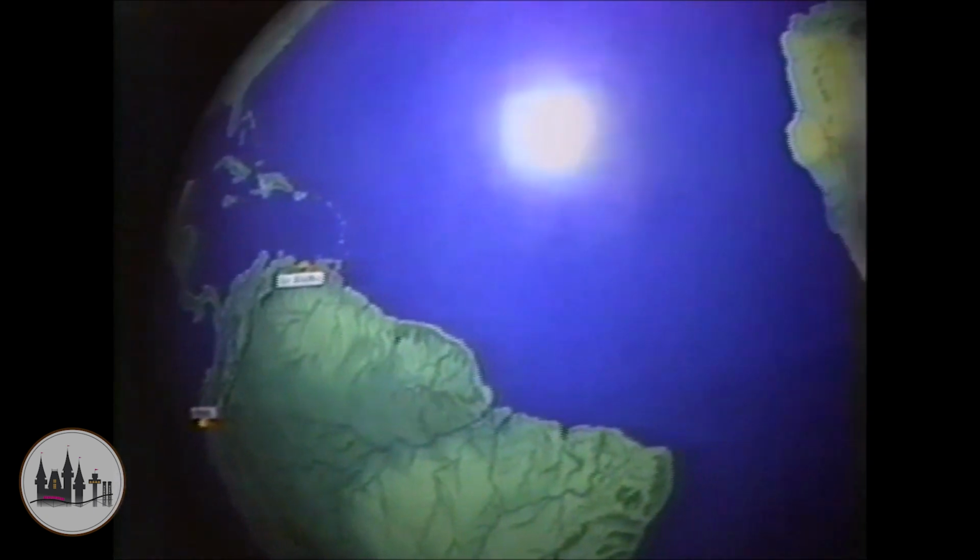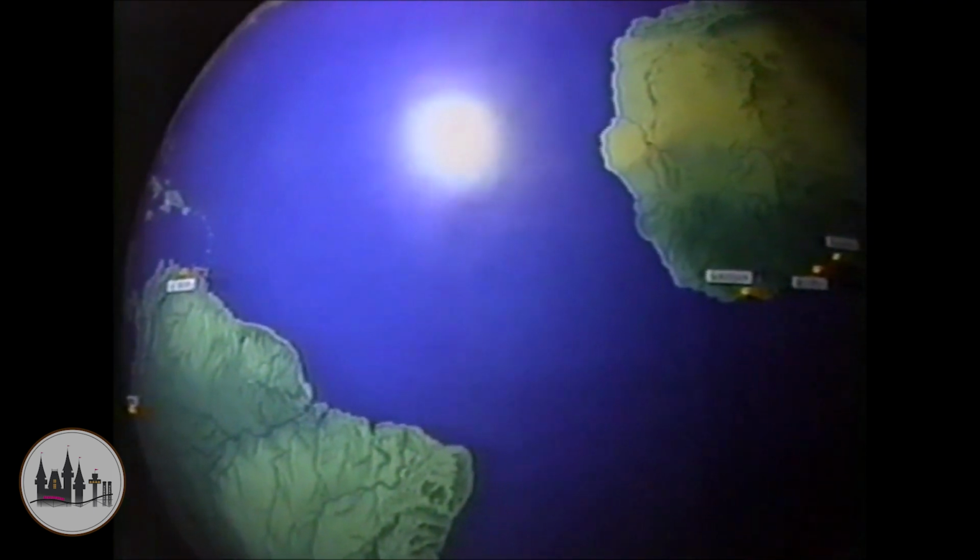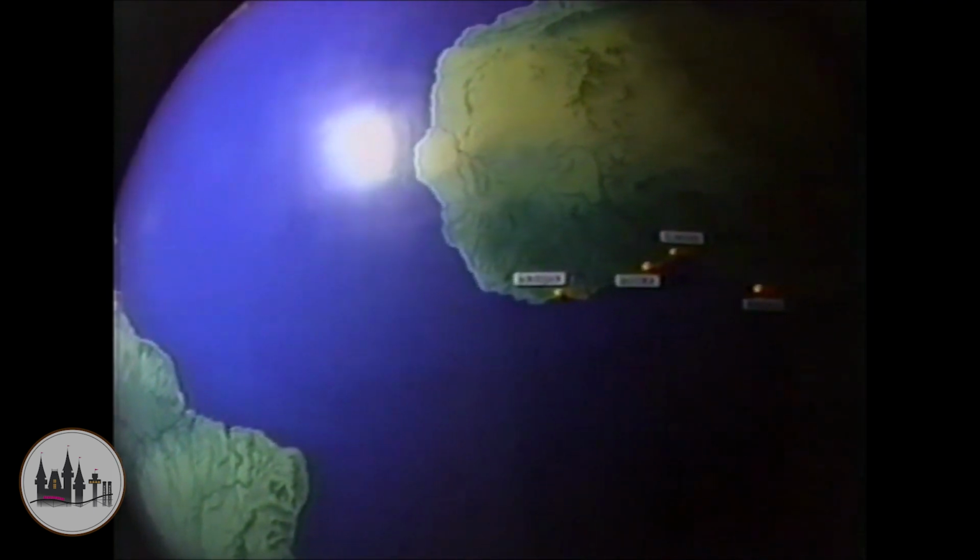The cacao tree grows in the regions indicated by the glowing lights. The plant thrives only in hot, rainy climates, not more than 20 degrees north or south of the equator.